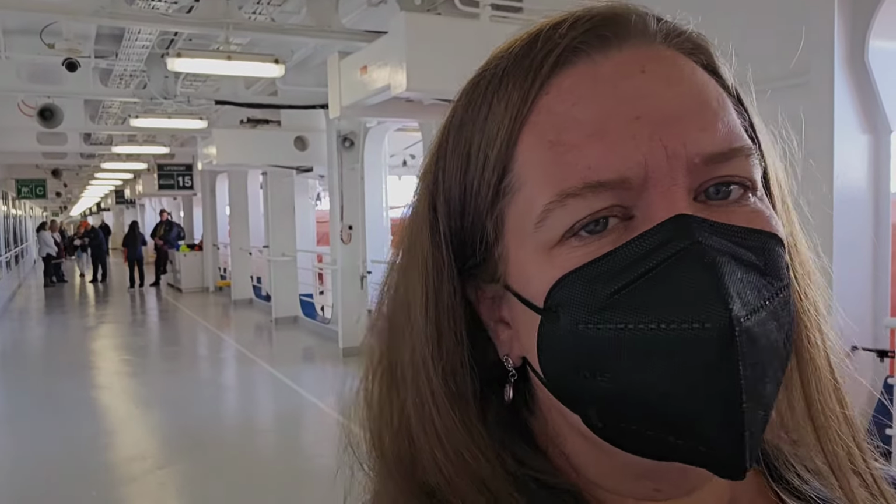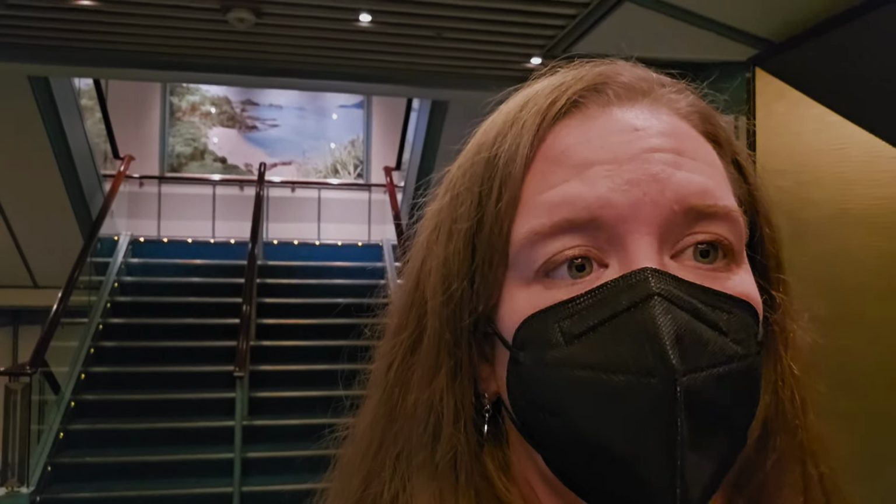Now it's time to explore the rest of the ship. Make sure to get that done first so we don't have to go back the old way, please. You hear me beg every time. Do this, so much easier. Literally 30 seconds. We talked about my coat more than we did the life jacket. So. All right, and now is really the only time I can show you all of this.